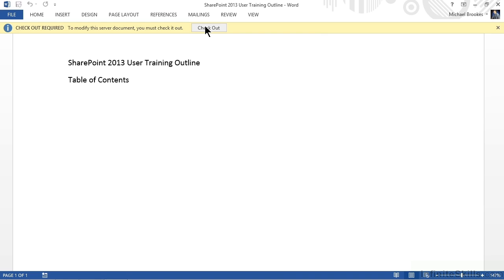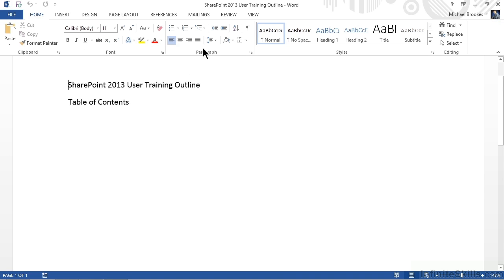And there's simply a button that we can click or tap that says check it out. And as soon as we do that, that warning goes away. Now, at this point, we basically are done with SharePoint. Nothing else here has anything to do with SharePoint, and we can do anything that we would normally do with a Word document. We're not going to take a lot of time to do that. We just need to make a couple of changes.